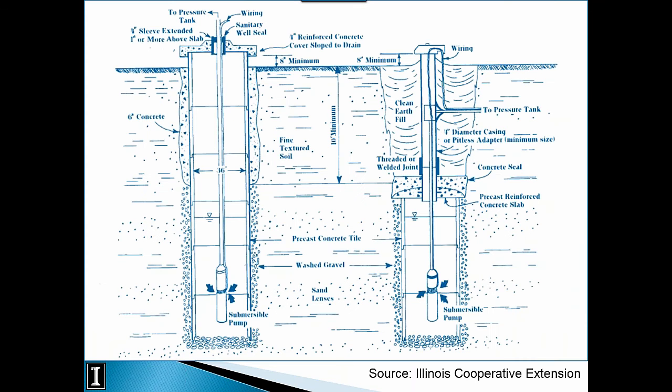This is a diagram from the Co-op Extension Service in Illinois. The one on the left has a concrete tile coming all the way to the surface. In this case, as a best practice, they're showing 6 inches of concrete all the way around that circular well, so that water can't seep in the top 10 feet or so. On the right is the one I mentioned that looks like a regular drilled well, and it's really just a 6-inch casing that goes up to the surface, and there's a concrete pad down at 10 feet. And you can see if you look down near the bottom, there's a pump in each one.